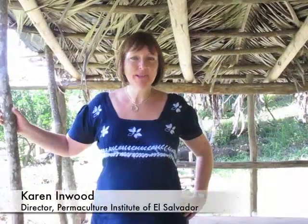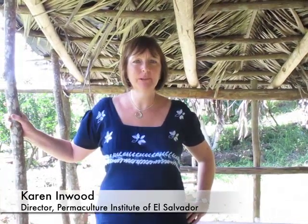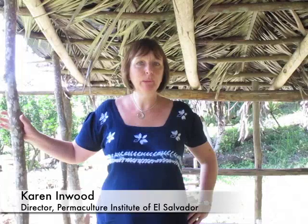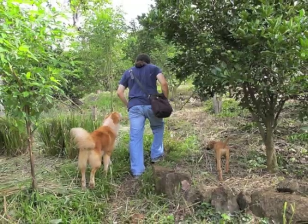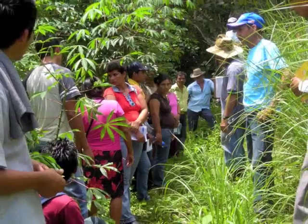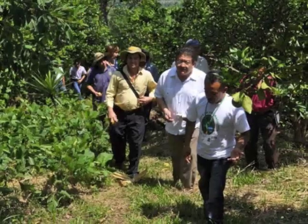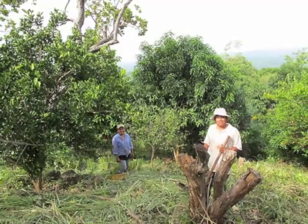This is the demonstration, education and experimentation site of the Permaculture Institute of El Salvador. 2.5 years ago, we bought this site, which is approximately 20 acres. It's a steeply sloping land, and it's very typical of the kind of land that local farmers are farming, in the sense that it's not ideal land to farm. It's very stony, the soil is not particularly good, and it's very steep.